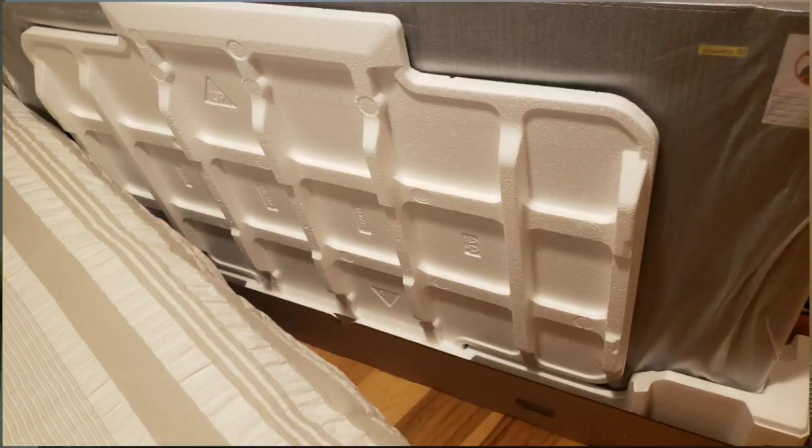Today I'm going to talk to you a little bit about budget TVs versus high-end TVs. And if you looked at my post earlier a couple days ago, it showed you a TV in a box, well, not in a box, it was almost out of the box.